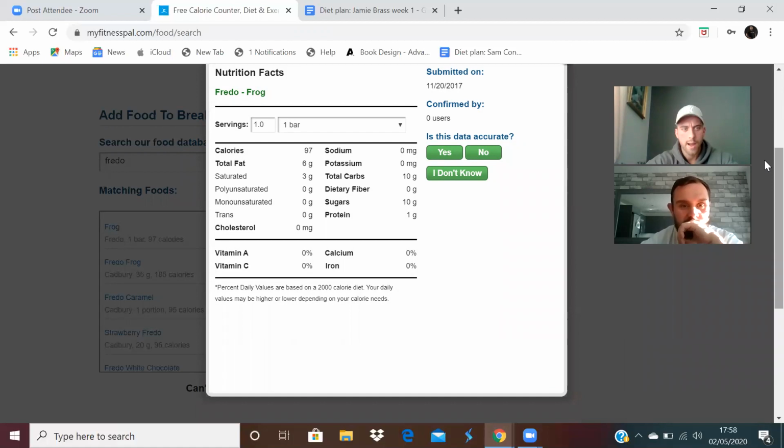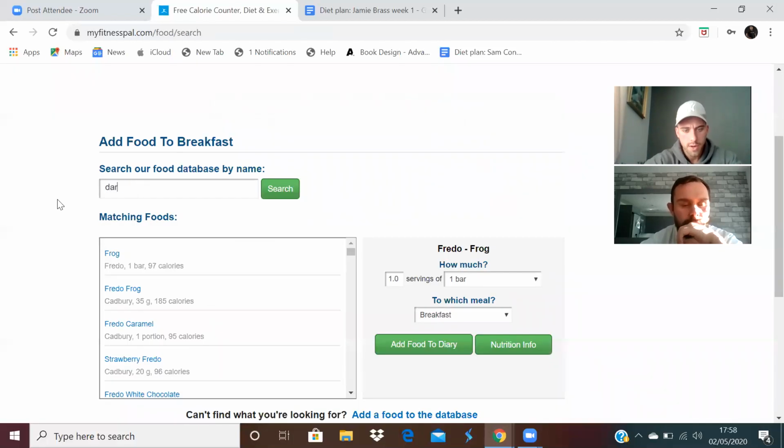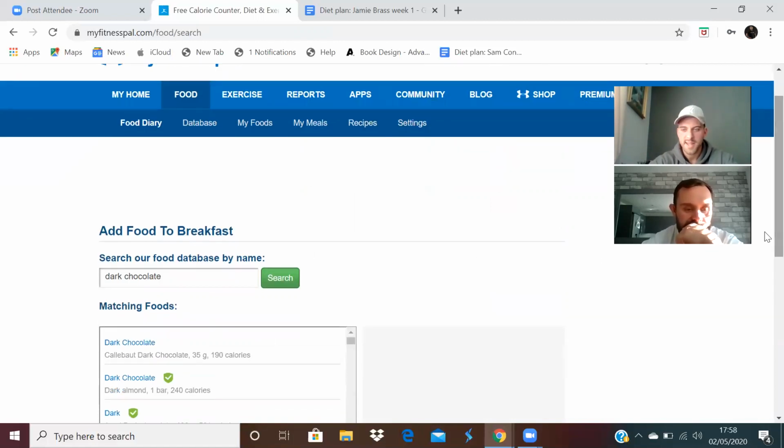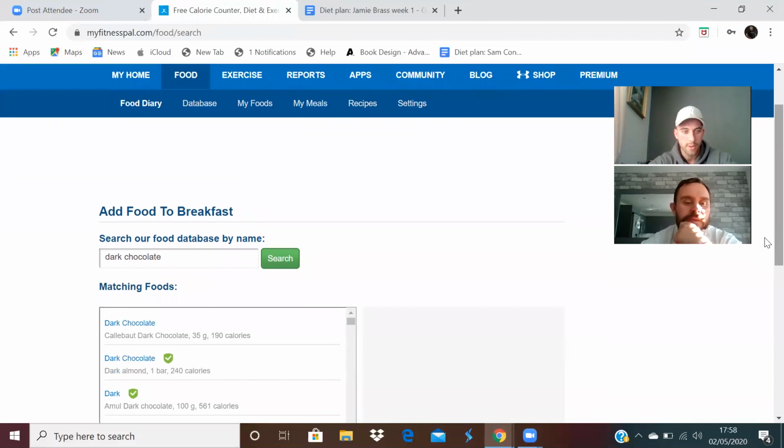Not as good numbers as I thought. Dark chocolate, I think, has better numbers. Try dark chocolate. Dark chocolate focuses more on the fats. That's the thing with milk chocolate. It's got more cocoa in dark chocolate, but milk chocolate's got less cocoa for the taste, and it's got sugar to make it sweeter. So yeah, the calories are similar, but sometimes it can take you over your carbs. That's where you would just play about with a little bit.